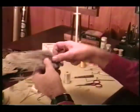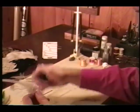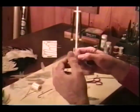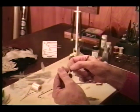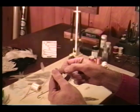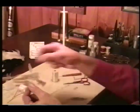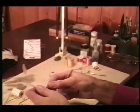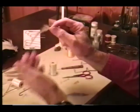So there's a couple of good pieces that we've pulled out there. I'm going to need a total of 4 saddle hackles to form these wings. And the fluffy stuff down here on the bottom is something we don't need, so we're going to get rid of that. And we're going to take the scissors and just leave ourselves with a nice clean stem here.